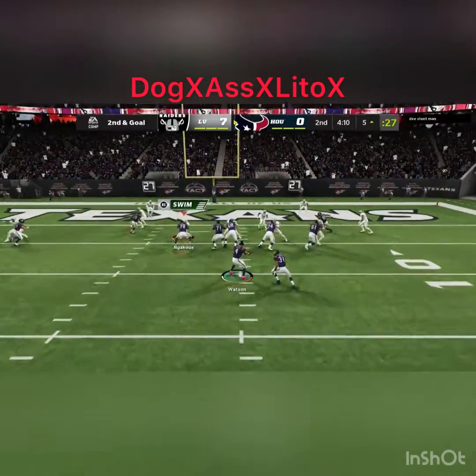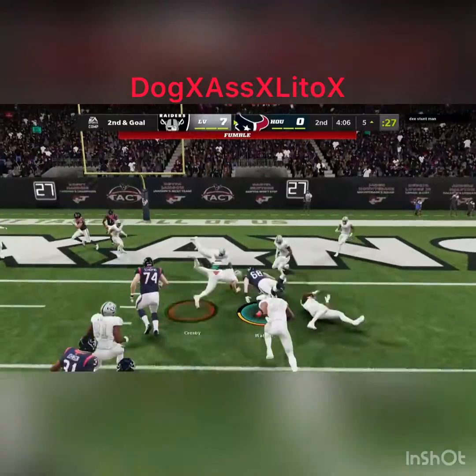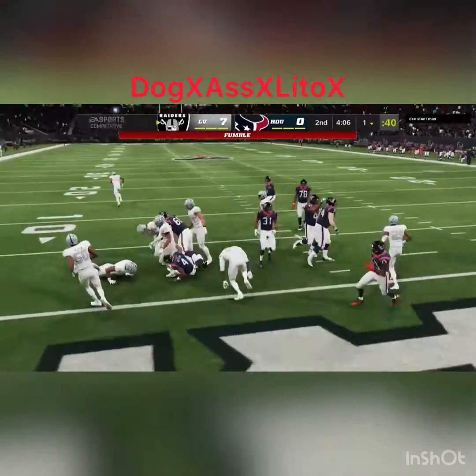Here's second and goal. They'll fake the handoff. Now Watson, flush to his right, hammering for the goal line. He loses the football.